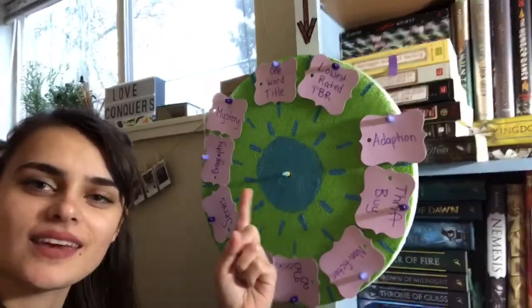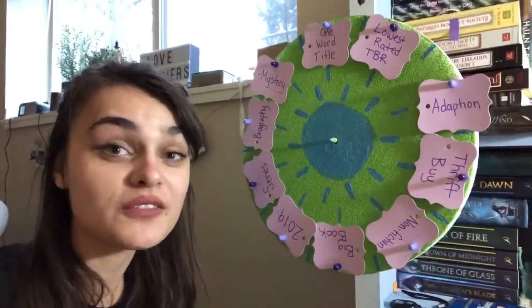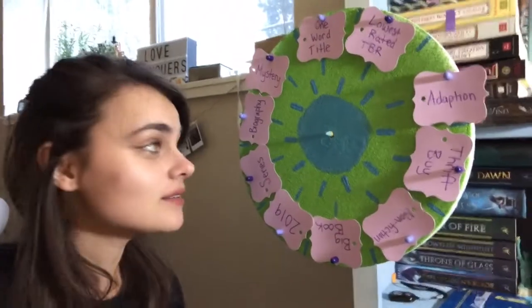All right, friends, we have our final product. I put pins in them, but I didn't think about how they're going to fall off. And then since it's styrofoam, tape doesn't hold on to it very well. So a lot of work, but we'll see.